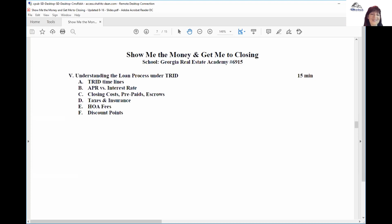Thank you. So we've spoken a little bit about these TRID timelines. Another thing that buyers see on their closing disclosure that's very confusing is the difference between the APR and the interest rate. The interest rate is what the lender charges to borrow the money. For example, you may borrow $200,000 at 3% for 30 years. And if you take a financial calculator and you put 200,000, 3%, 30 years, you know exactly what the principal and interest payment is. 3% is the interest rate.